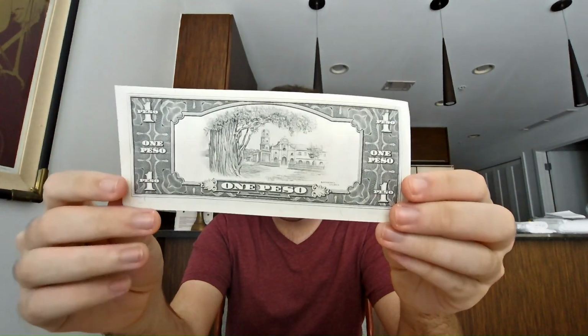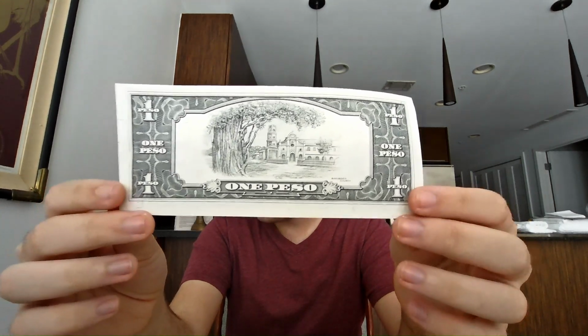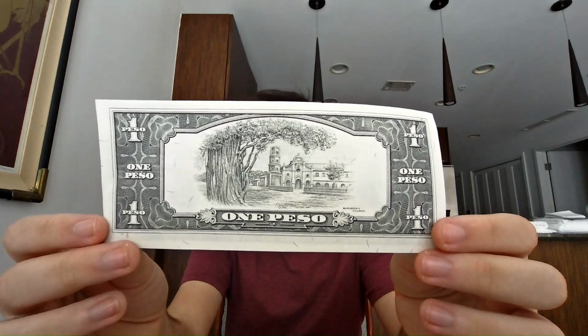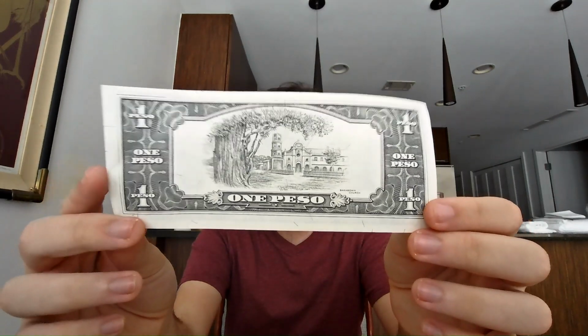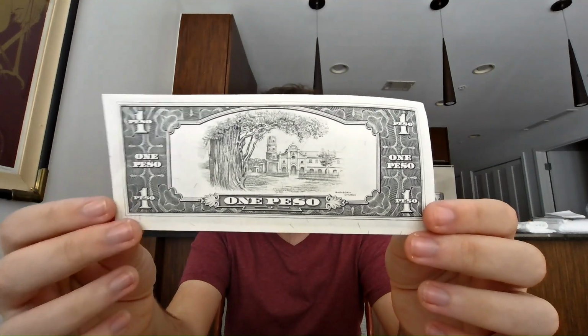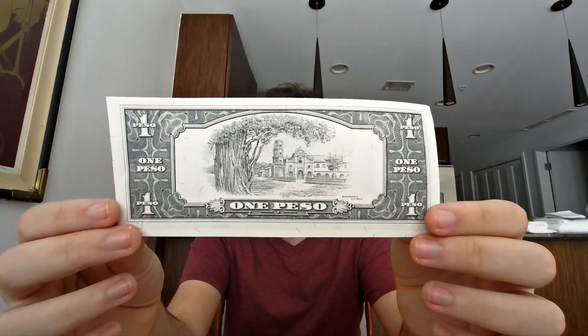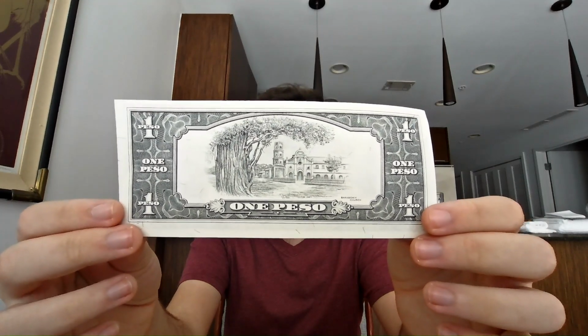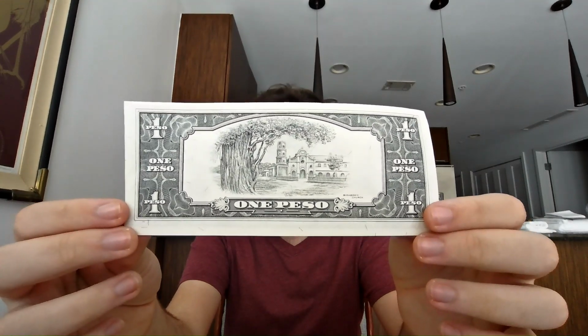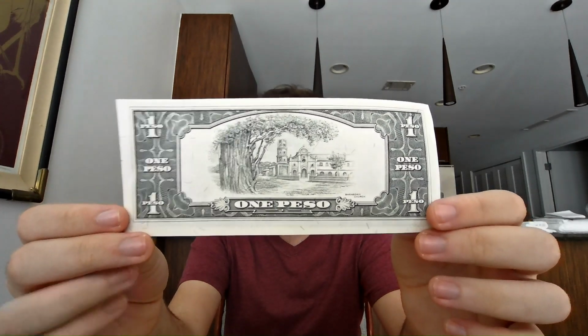And on the back, we can see, once again, very similar to a US dollar here, a picture of the Bara Soane Church. Don't really know much about that, but I'm guessing it's in a place called Bara Soane because that's the name. Not really sure though. Still pretty interesting. We can see it is Spanish colonial type architecture, along with a pretty thick tree up in the front. Interesting to see some of the culture and the fauna of the Philippines.